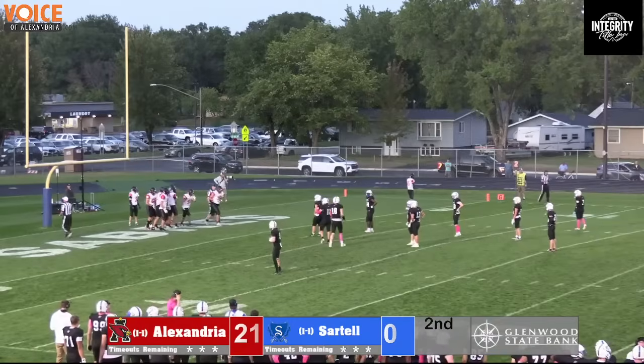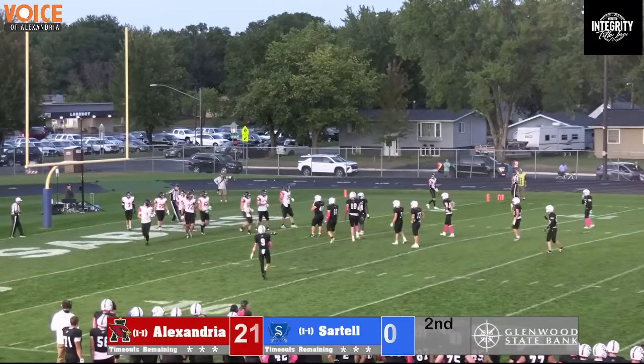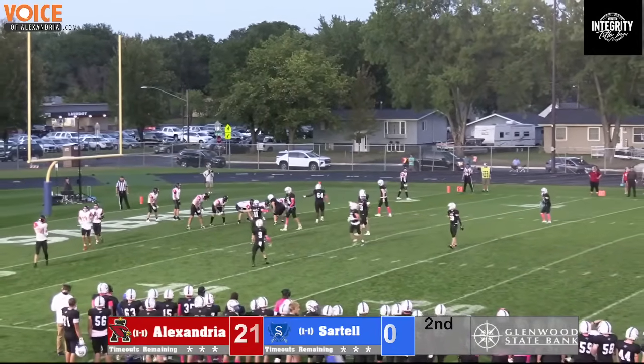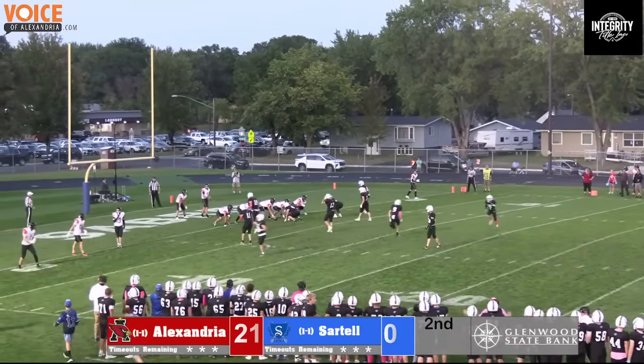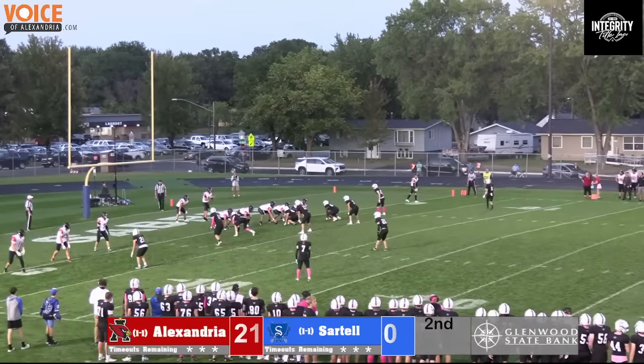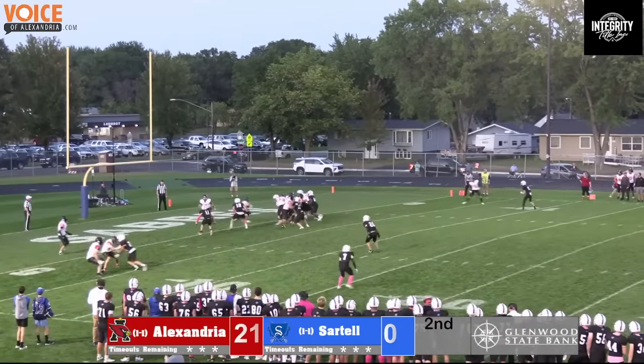So now 2nd down and very long. The Cardinals need 24 yards for the first down. 3 receivers to the right side, 1 wide left. Brody Berg in the backfield. Both he and Talon Witt stand in the end zone.